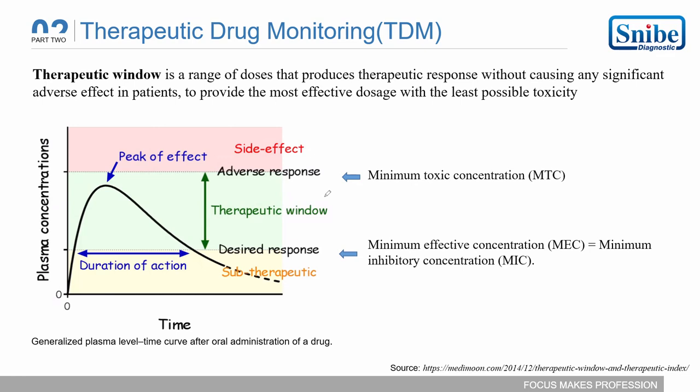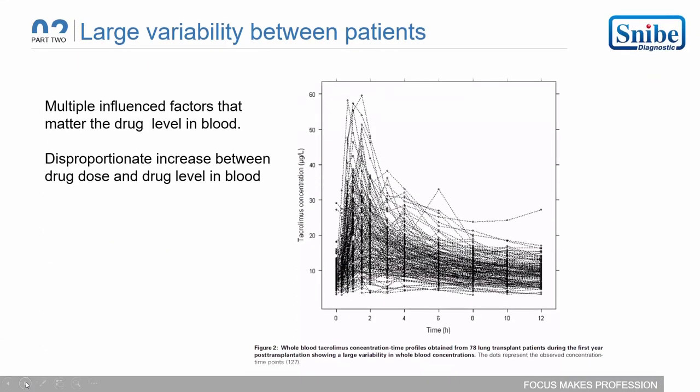Whenever you are monitoring either the therapeutic drugs or immunosuppressive drugs, you are monitoring both the adverse response and the desired response. We need to keep the patient values within the reference range, this therapeutic window, right? So this is very important for therapeutic drugs, to have some monitoring for that.